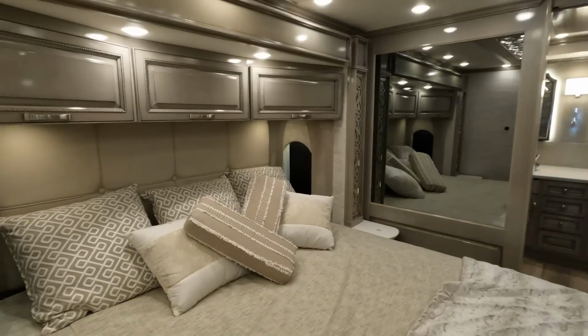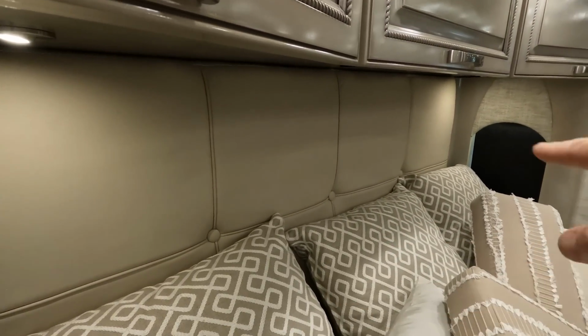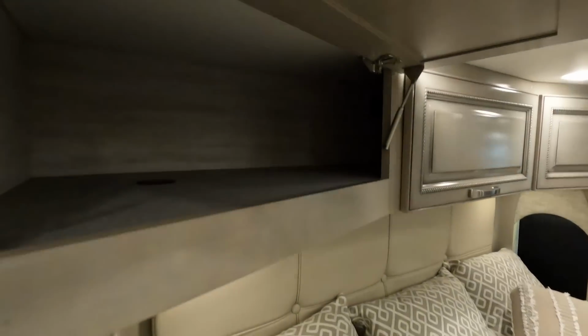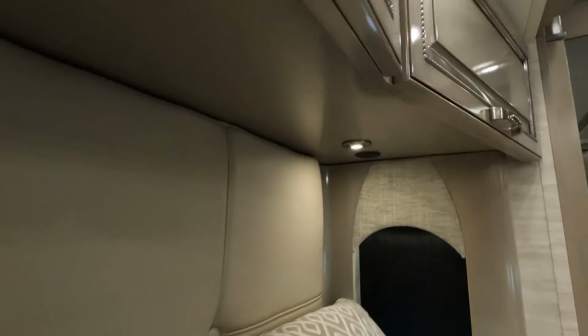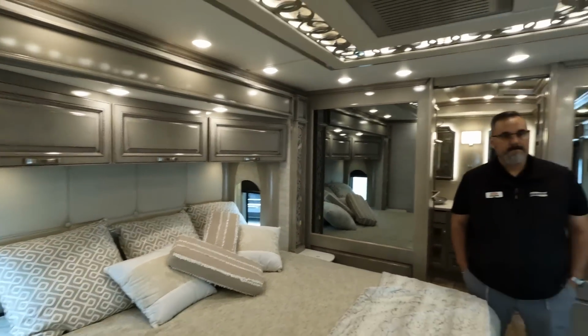Nice. Just beautiful decor. I love the pillows that they use. And then they kept with that square pattern like we saw on the sofas for the headboard there. Windows on both sides of the bed. And then big storage up here with that little puck right here if you wanted to run a CPAP machine. And they do have those on both sides as well. So if someone had a CPAP on both sides, that is set up for that.